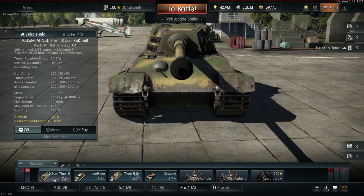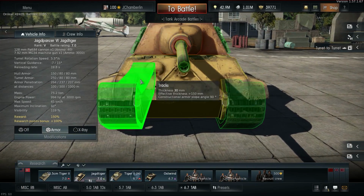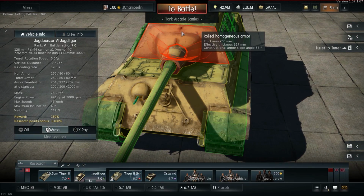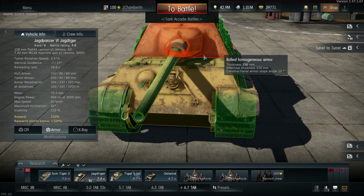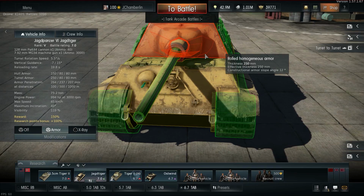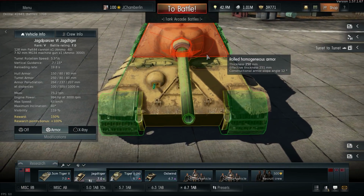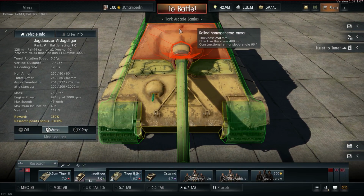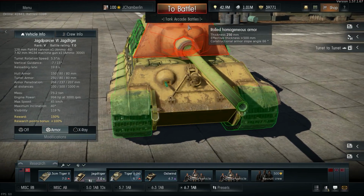I was also able to find a thread on the forums from a year ago where someone was also complaining about a bug with the Jagdtiger's armor. His complaint was he was being penned up here above the gun, as well as to the side of the turret. This is over a year ago. This is January from 2015. So this part seems to still be a bug after a whole year. I was not able to replicate the shot that was above the gun. I don't know if that's been fixed or not, but I wasn't able to replicate that.